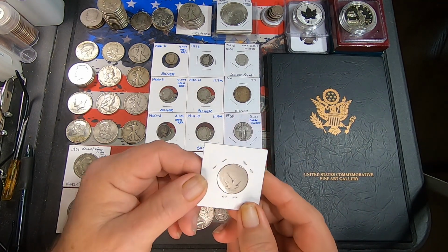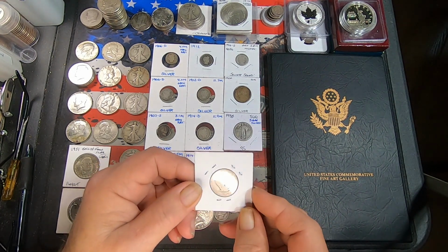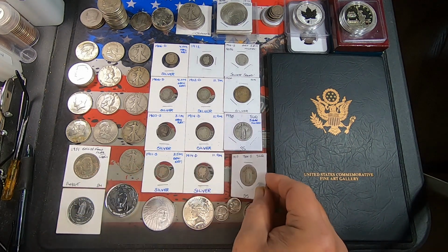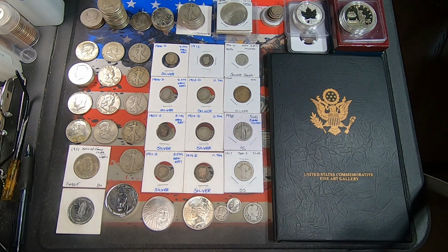It doesn't have the stars underneath the eagle, but the date is so slick, I can't tell if it'd be a Philly, Denver, or San Francisco. Like I say, it's a type 1. They only made them in 16 and 17.